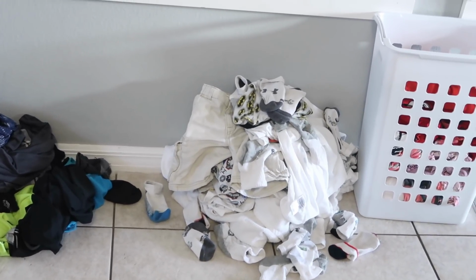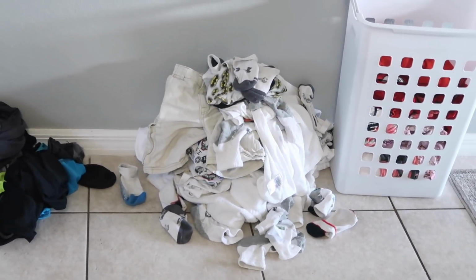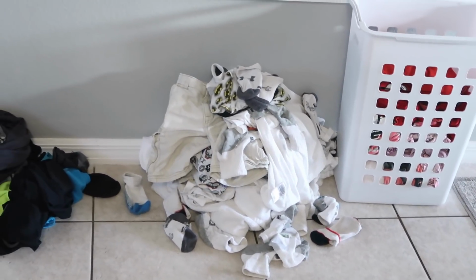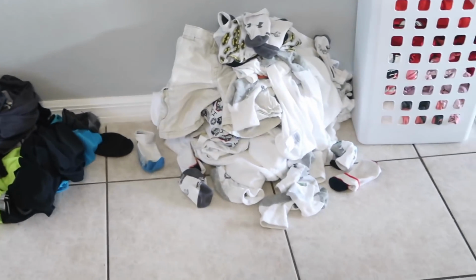Even though we lay our towels out after we use them after the shower, I still feel like I would rather just have white so I can bleach them. So that's how I sort, so you guys will see. And I will do this pretty much every single week.